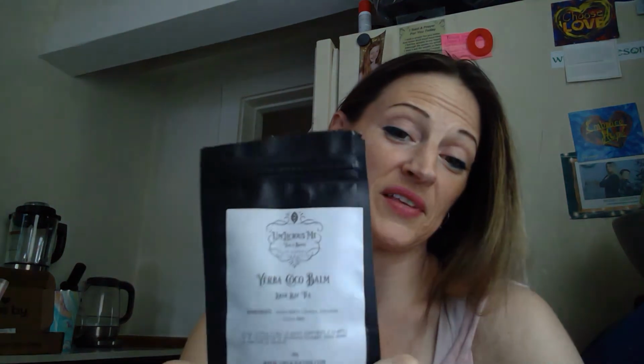This is so delicious. You can definitely taste the cinnamon. You can definitely taste the cocoa nibs and the yerba mate. It has that beautiful kind of herby flavor, that kind of roasted, delicious yerba mate. It's got a wonderful depth to it, and it's a very well-rounded, well-balanced blend of tea. It's fantastic. If you can get your hands on some of this, I would for sure recommend it.